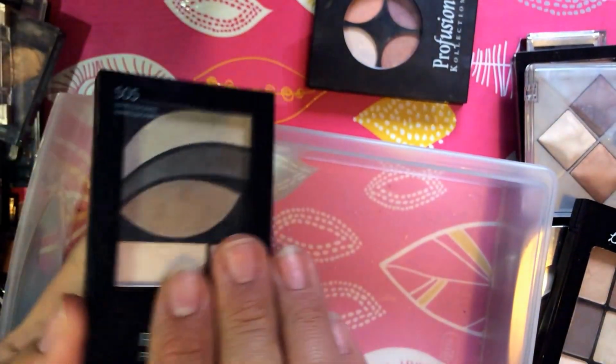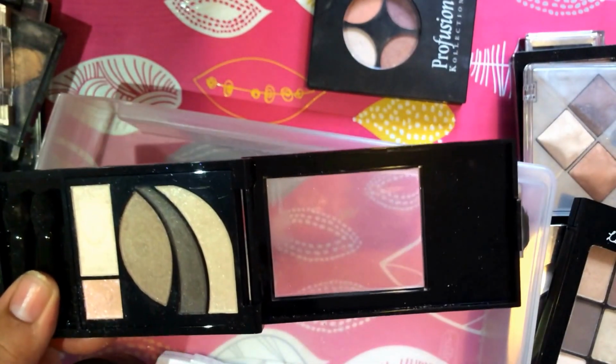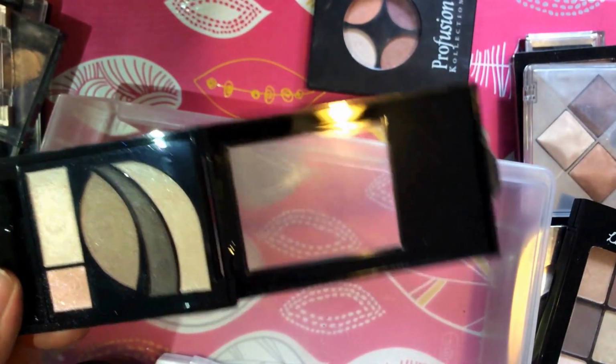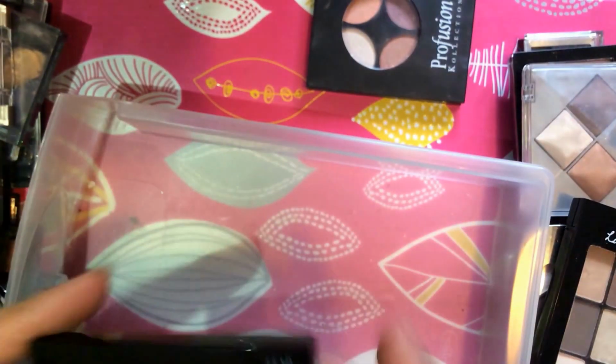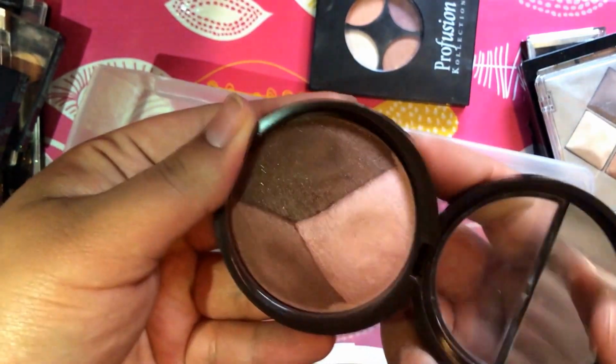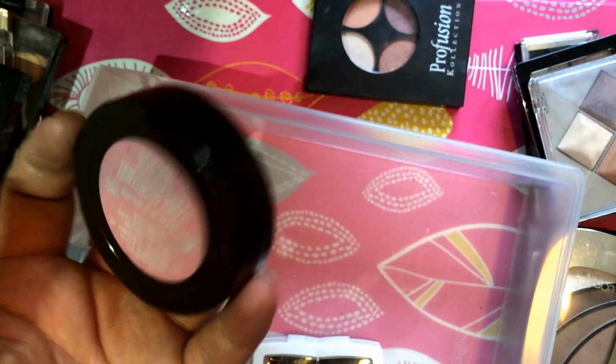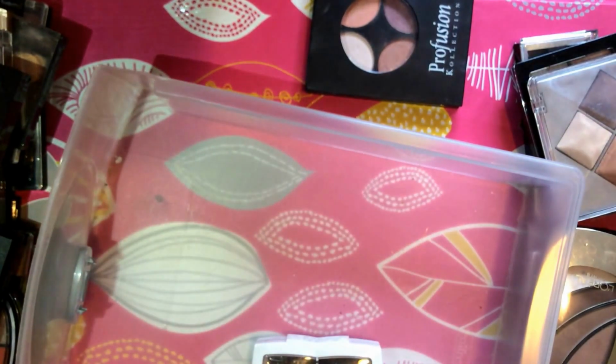You know what? I am having a very hard time because I like these 3 eyeshadows. I'm going to be decluttering it because I don't think I'm going to use it. This is the Laura Geller. I don't know if you guys can see, there's indentation because I've used it. This is the Birthday Cake eyeshadow trio. I'm going to keep this.